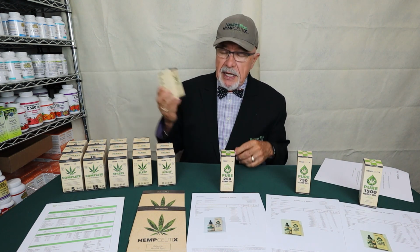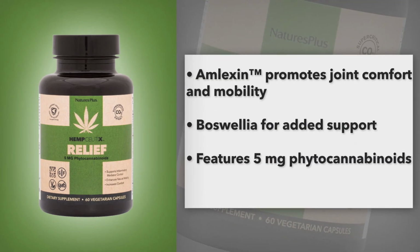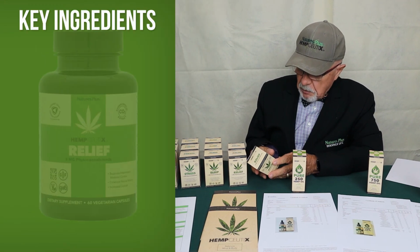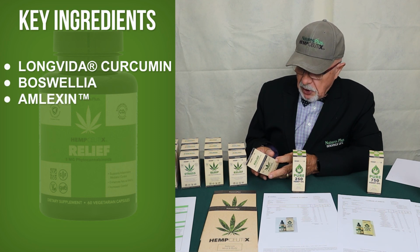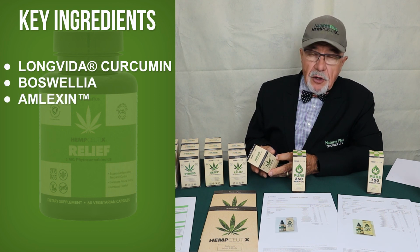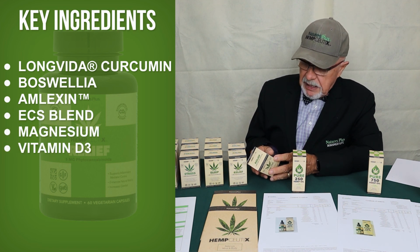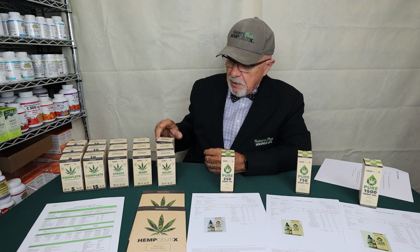Relief. I take the Relief one. I recently had a hernia operation, and let me tell you, this was a wonder as far as helping with pain. This has got the Longvita curcumin, which is the most absorbable of all the curcumins out there. It's got a real unique boswellia in there. It's got Amylex, which is also an anti-inflammatory. And then, of course, it's got the CBD blend in there. It does have magnesium, D3, and selenium. So real unique blend to help with inflammation and pain.